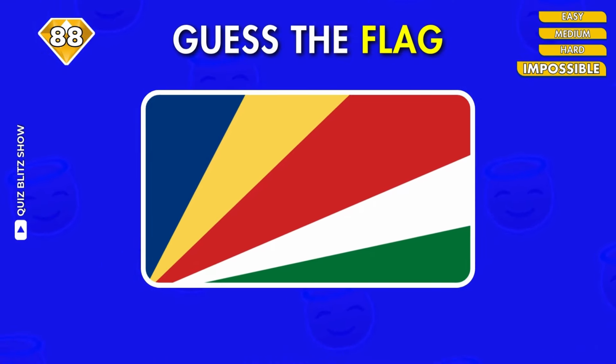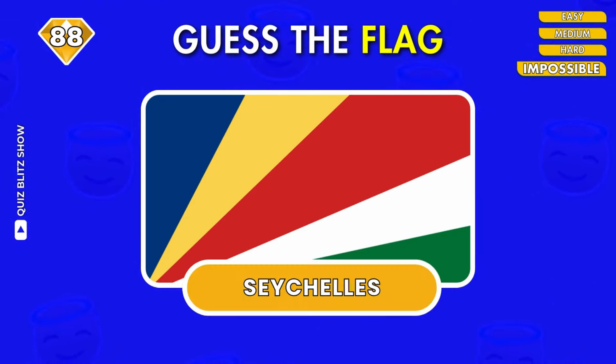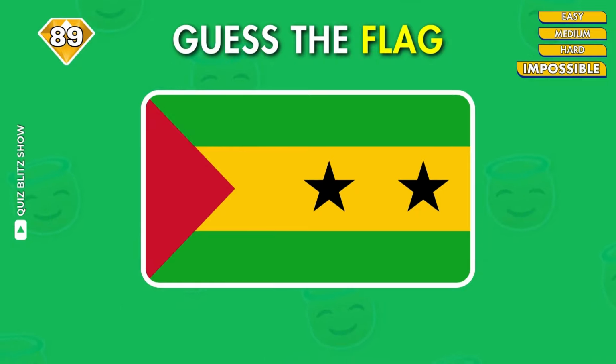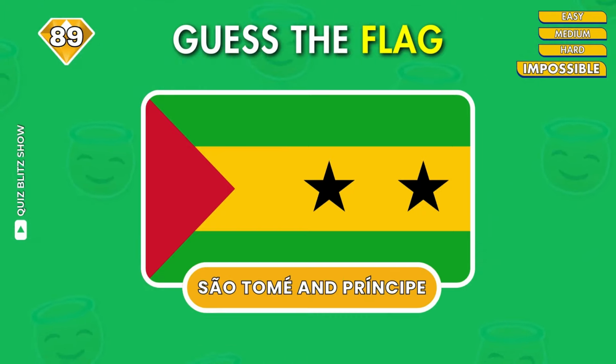Let's see how well you know your flags. Which flag is this? You nailed it. This flag belongs to Seychelles. Well done. That's Sao Tome and Principe.